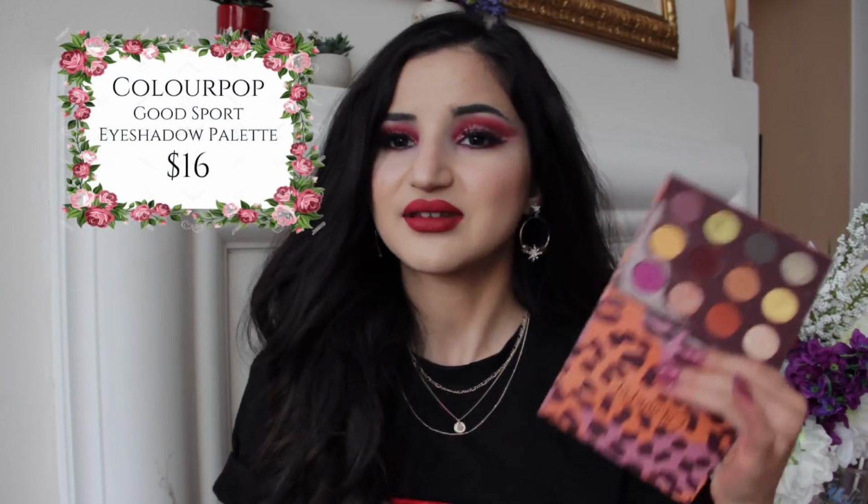I think BEAUTE has a really good formula, so I'm planning on reviewing the new BEAUTE palette that's coming out, so stay tuned for that one, but this is so good. And then kind of a dupe for the Classical Paradise palette, and another one of my favorite autumn winter eyeshadow palettes is the Colourpop Good Sport. I know I've been talking about this way too often, but how can I not?